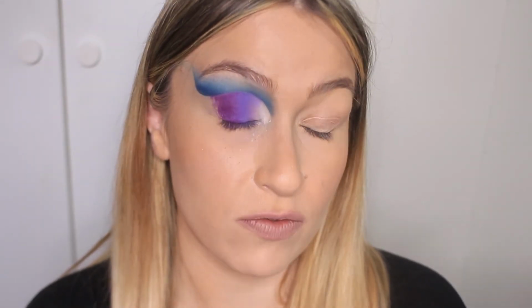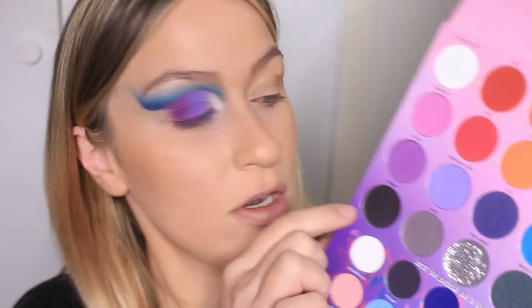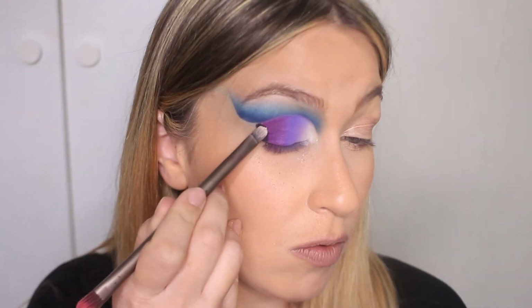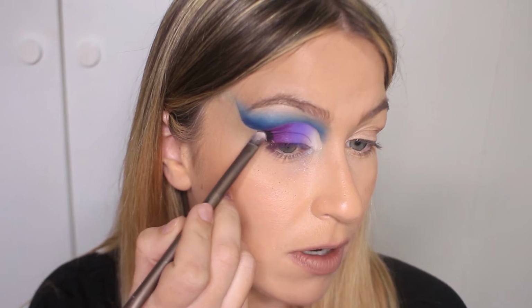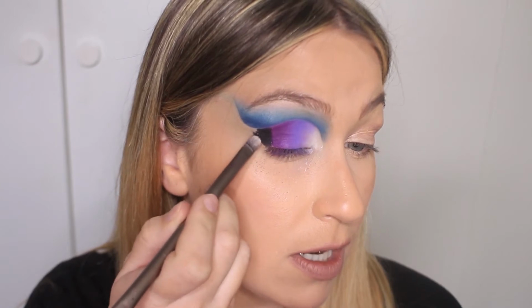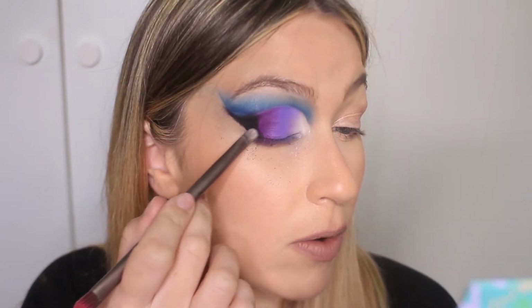Now I don't know what to do on the outer corner. Let's try the black, because black is a real test of an eyeshadow formula, because they're usually very patchy. It's really hard to come across a nice black shade. So this is the black in the palette and it's called Hidden, and it looks like it's a proper matte black. No shimmer running through it or anything. It feels very creamy on my brush. Ooh, very pigmented. Fallout, yes. Quite a bit of fallout with this, but that's the case with any black shade. Whoa, that is so pigmented. Oh my goodness. I haven't blended it out yet, but just packing that on, it's so opaque.